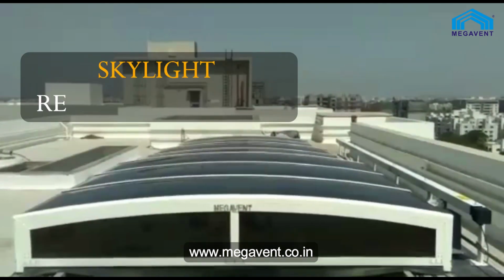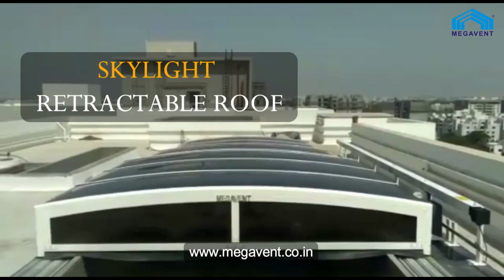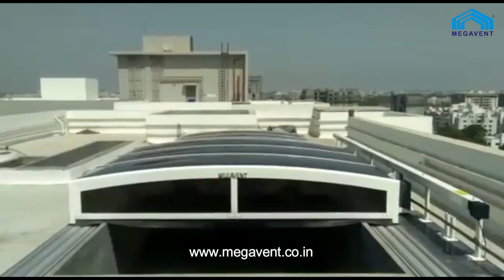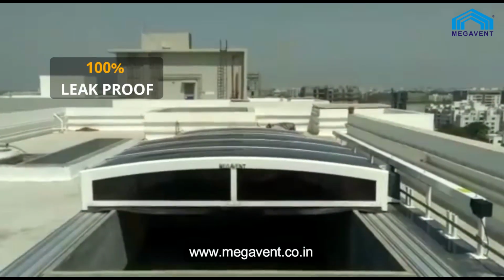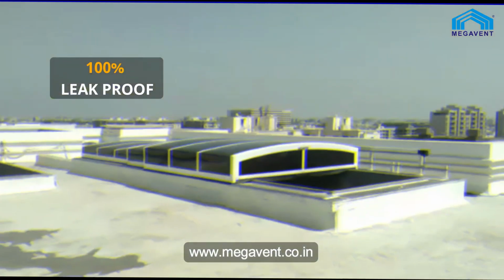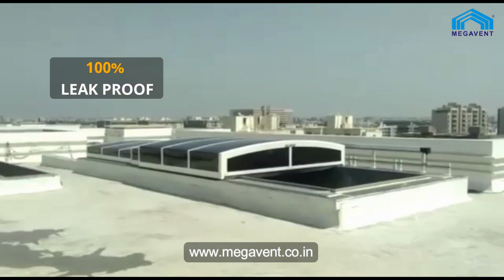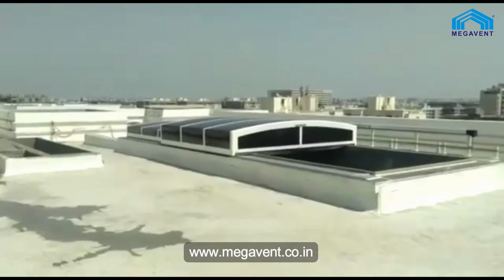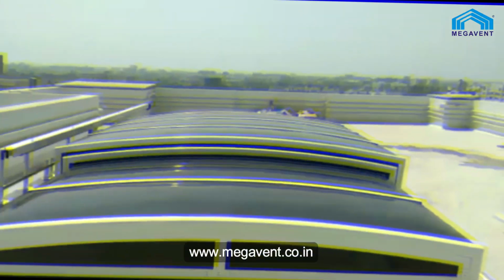Introducing Megavent Skylight Retractable Roof, the ultimate solution for natural light and comfort. With Megavent Retractable Roof, you can enjoy a 100% leak-proof skylight. We've engineered a solution that provides all the benefits of natural light without any of the downsides. We stand by the quality of our product.